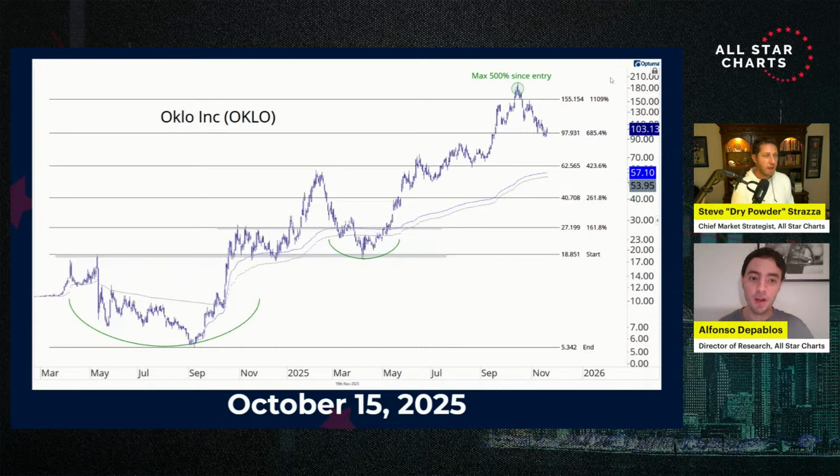From the entry. So what an uptrend, what a leader of the space. As any good traders, what do we do? We take these profits, we stuff them under our pillow, or do we take them and redeploy them into similar setups in similar groups? So we went right back to the well. We said these new nuclear names are really working.